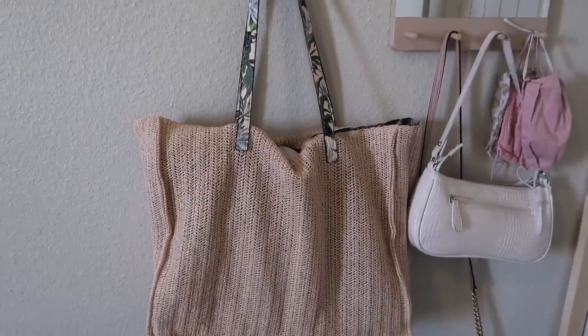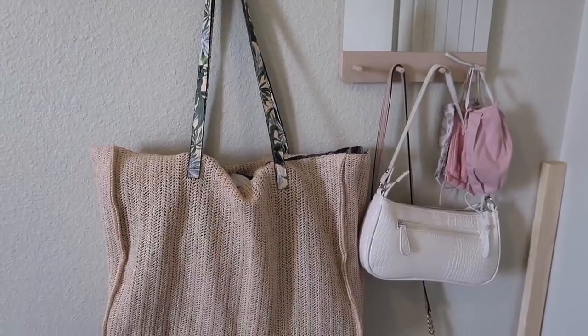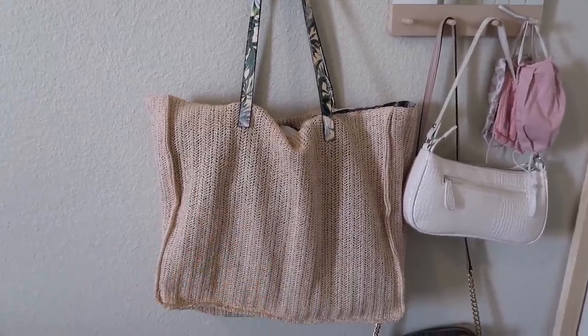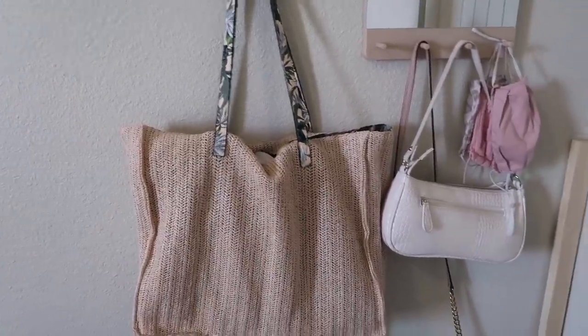It's like a super cute black one. I guess it's a command hook, but this is just a little Victoria's Secret beach bag that you get like a free gift with purchase, if you know what I'm talking about. I just have my spin shoes in there for whenever I go to spin classes. I used to go pretty frequently. Now I'm kind of lazy. When I go, I just like to have it there because before I never knew where to put my spin bag, and so I liked having it here.